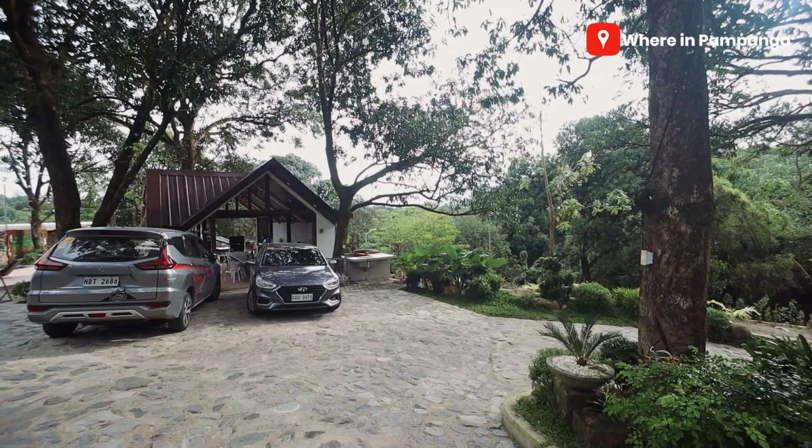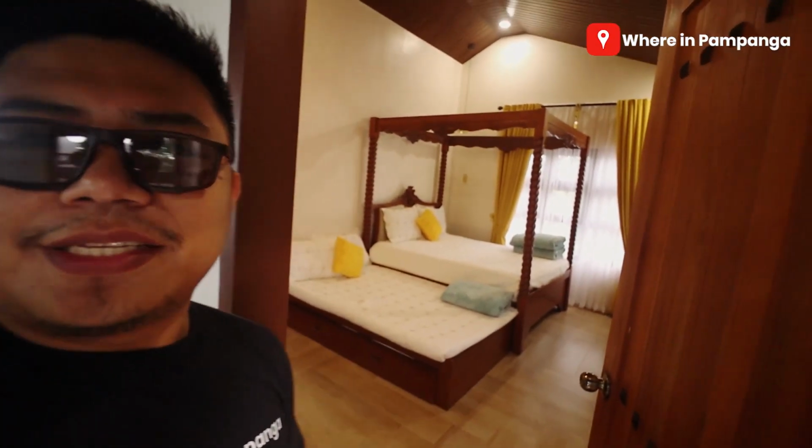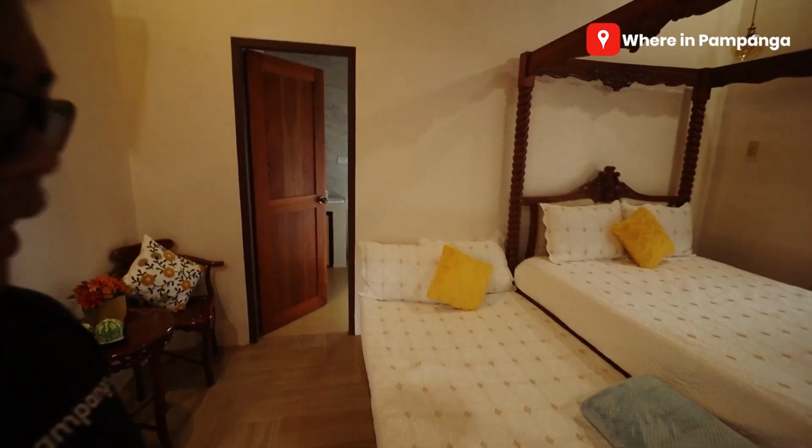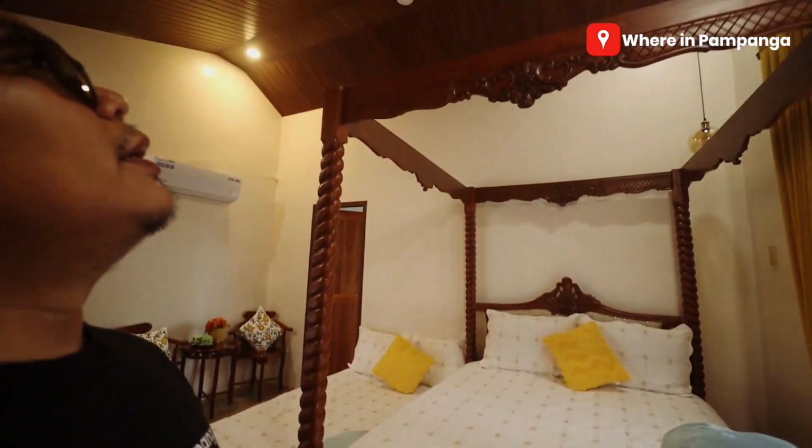So, from here, ayan, what I feel here is para siyang Baguio feel. So, yung mga bahay sa Baguio, para siyang ganun. It's wood. Pagkakaiba lang talaga, yung mga puno dito, mga mangga, doon, mga pine trees. So, here it is. There you go. There is the master's bedroom. Extended siguro to if you have a kid. So pwede sila dito, and then the couples are gonna be staying on the main bed. But this is how it looks like.